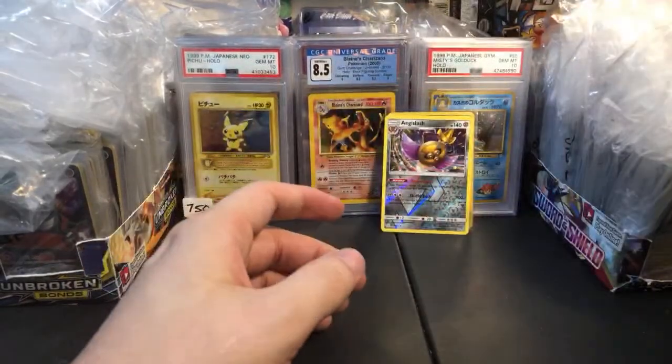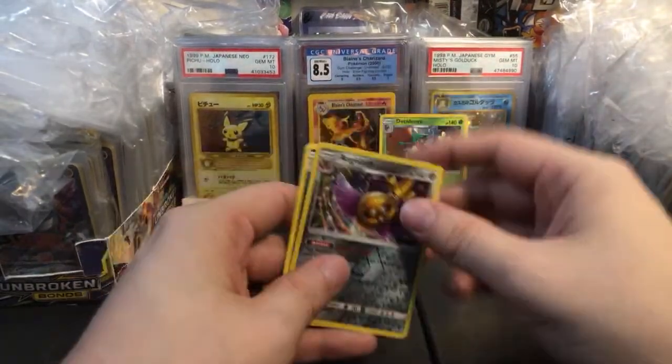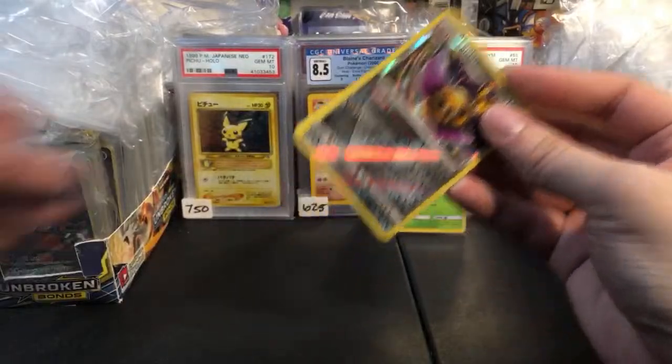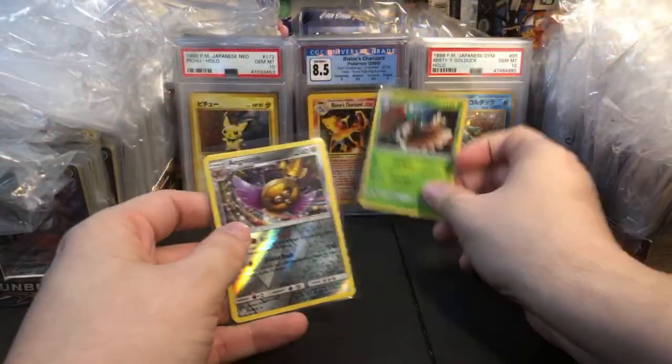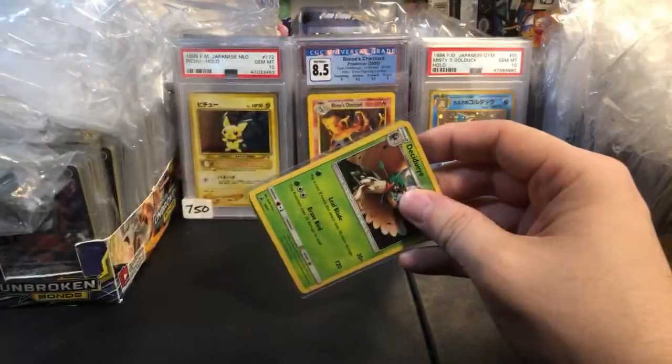One Aegislash. Holy. Let's get you that Pangoro too. The rare Pangoro. Jesus. Woo! Jansen, those are some tough packs, man. Mr. Jansen.